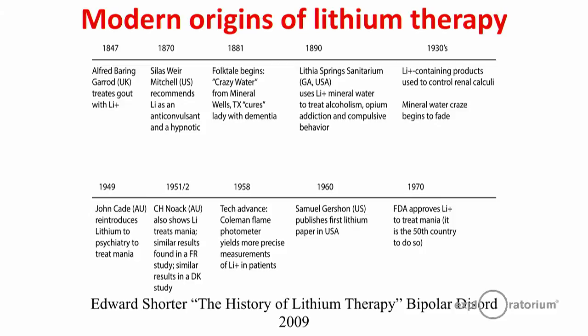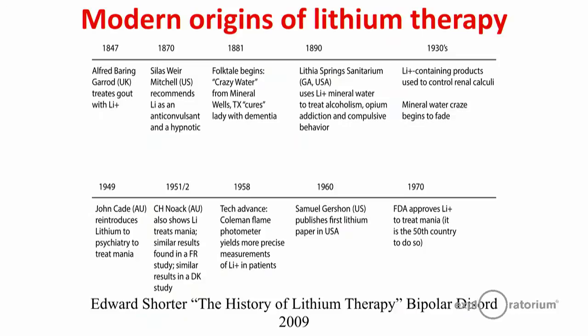In terms of the modern origin of lithium as medicinal, it was used in 1847 in the UK to treat gout. It was used as an anticonvulsive. In the US, there were a whole series of lithium spas that were set up. And there were anecdotal reports of a cure for dementia. And those of you who are familiar with lithium as a medicinal treatment, it has been FDA approved over the last 50 years for the use of bipolar. Lithium was used, for example, in Lithia Springs Sanatorium in Georgia, to treat alcoholism, opium addiction, compulsive behavior.